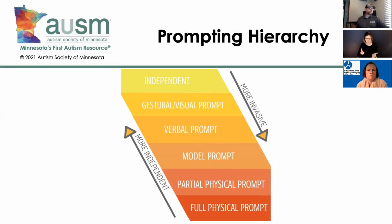And so in addition to visuals aligning with the natural skills and tendencies of autistic individuals, they are also critically important because they allow us to give them heightened levels of independence without completely removing the support that is available.